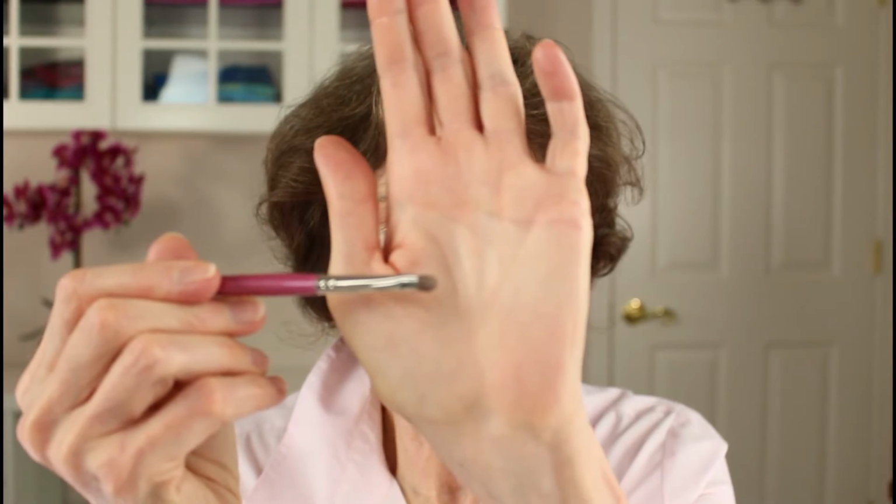Then I'm going to take this smaller brush and use it to apply some of that lightest shade right under the arch of my eyebrow. And I'm going to bring it down underneath the tear duct below my eye as well. I also like to take a light shade and apply it right under my bottom eyelashes. This sort of helps brighten up that area. I'm going to swipe one more layer of that lighter shade across my eyelids.